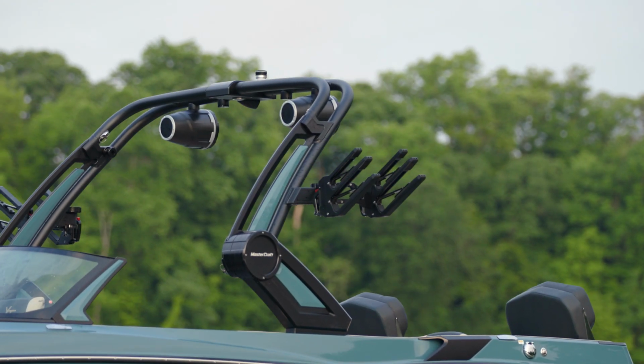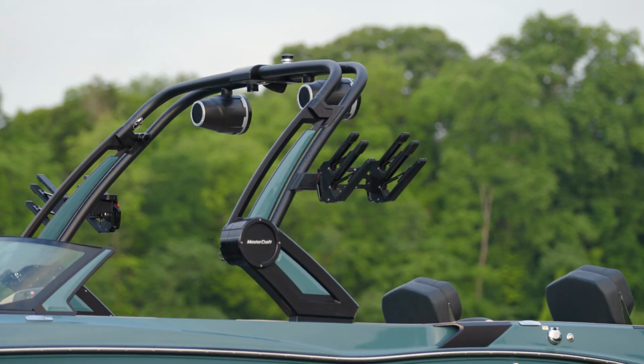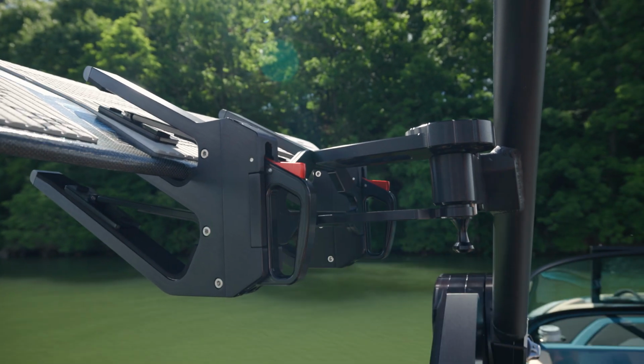Now let's talk about the towers that are available on the XT23. This model can be equipped with 3 different tower options: the Z6, Z8, and Z10. All towers come standard with easy-to-use clamping board racks, or you can opt for power board racks. Along with our Bimini board storage, you're getting 10 spots for boards.